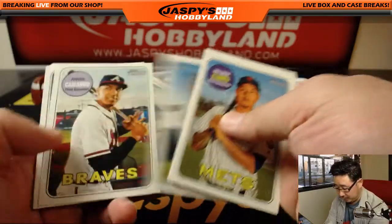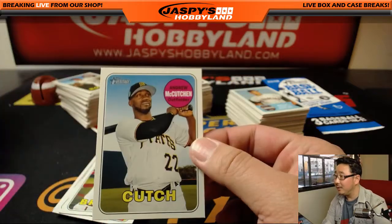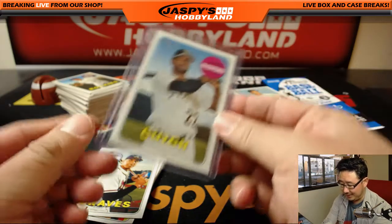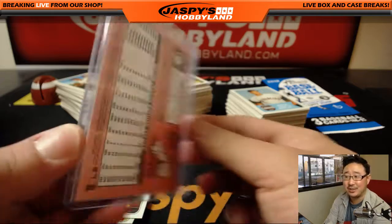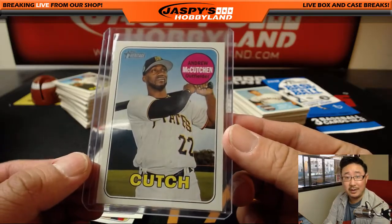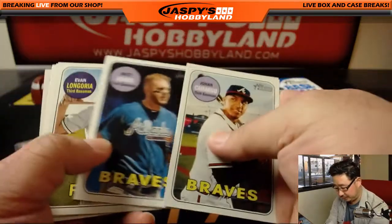Thank you. Oh, look at that. Boom! These are nice. I love these nickname ones. I have half a mind to buy my own boxes of these and try to build the nickname sets. There you go. This should do pretty well on the secondary market. Andrew McCutchen.